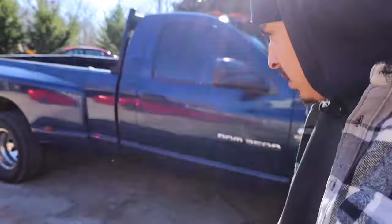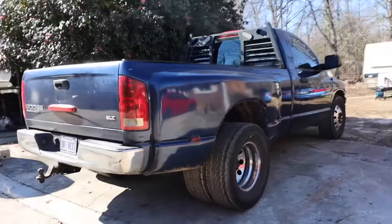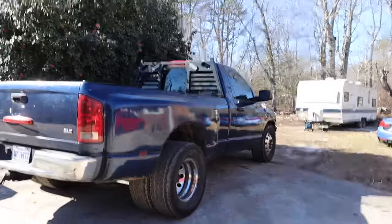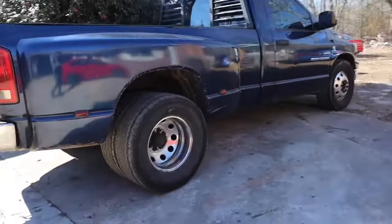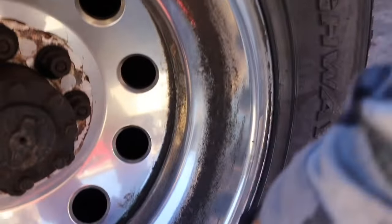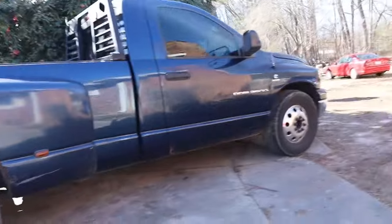But I think we're going to be taking the Mama Lona. Let me know what you guys think about the new addition, the wheels. I think they look absolutely great, to be honest with you. They just need to be chromed up. They're just very, very dirty. But we'll get there with this truck. It's a slow process, but should be nice.